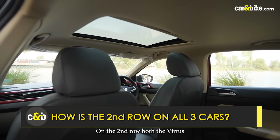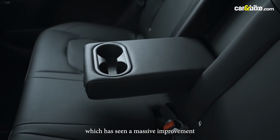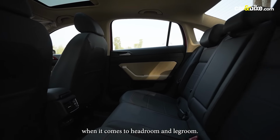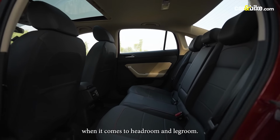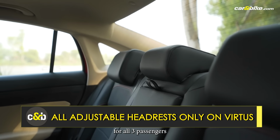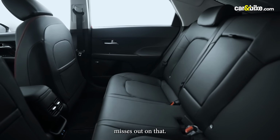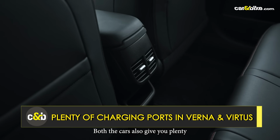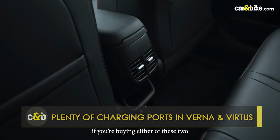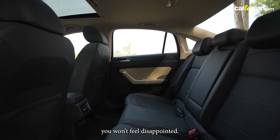On the second row, both the Virtus and Verna impress, especially the latter, which has seen a massive improvement in this new generation when it comes to headroom and legroom. Virtus is the only car here that gives you adjustable headrests for all three passengers, while the middle passenger in the Verna misses out on that. Both the cars also give you plenty of charging ports, and overall, if you're buying either of these two to spend time in the second row, you won't feel disappointed.